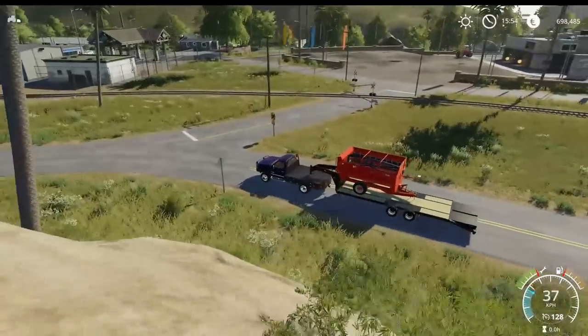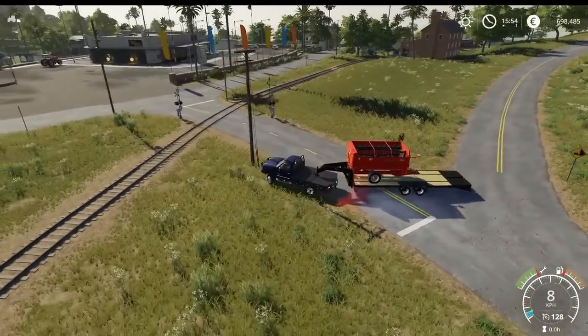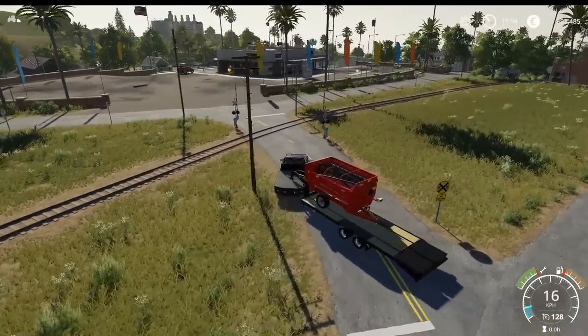Oh, slow her down. Gotta watch out for this. Nope. Good thing I got this truck. She's tough. She can handle it. Oh. Thank you.